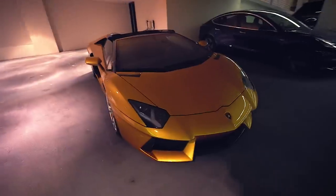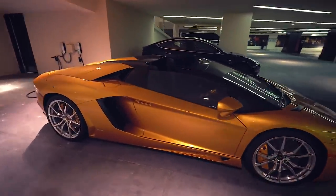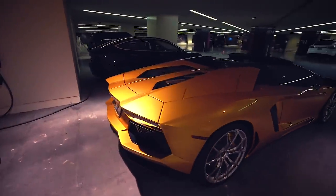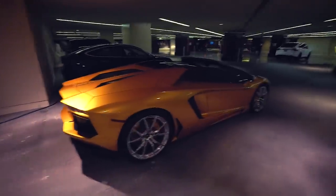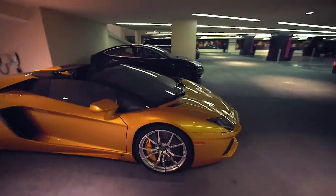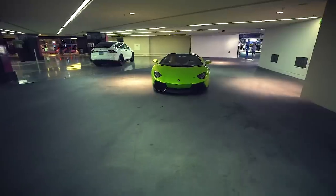This is a pretty unique color. Now, I apologize because I do not know the paint code color, but it's like a gold, almost a burnt orange. And you can see, look, he still has the glass. So probably has some overheating issues, according to what Houston told us. That was the major problem with the Aventador being here in Vegas when it's hot. Very cool. Okay, let's take this bad boy.